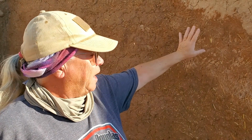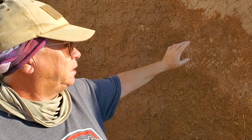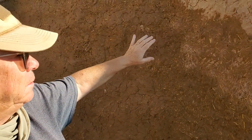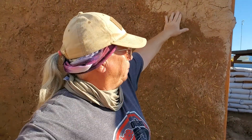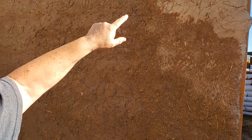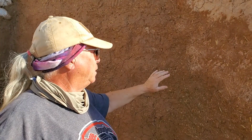At first I started adding about 9% lime to the cob mixture. It made the dried product pretty light in color, like over here. But there's a lot of cracking, and I'm sure it's because it's not perfect. I'm not worried about that because we still have our finish plaster to put on.